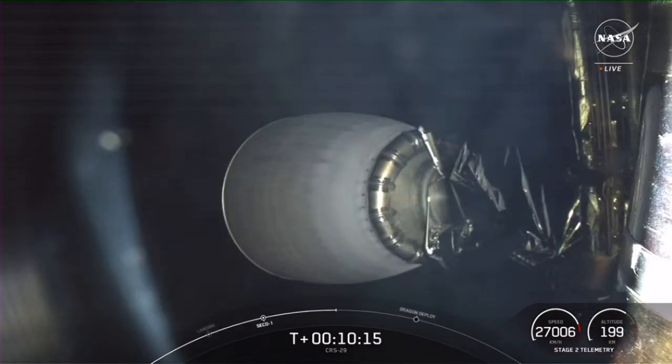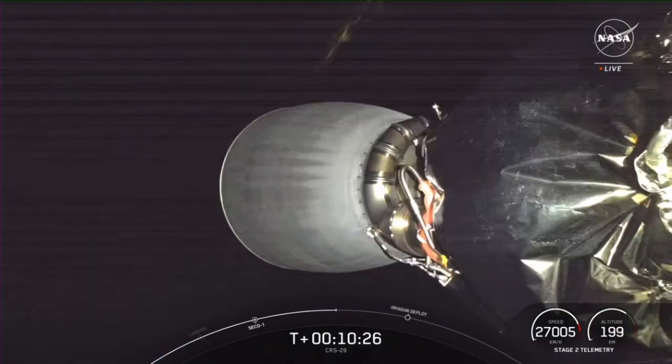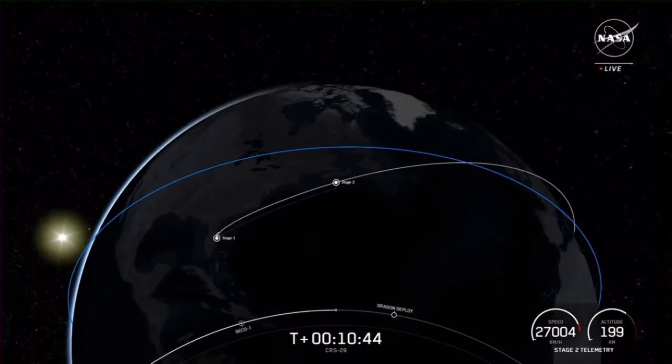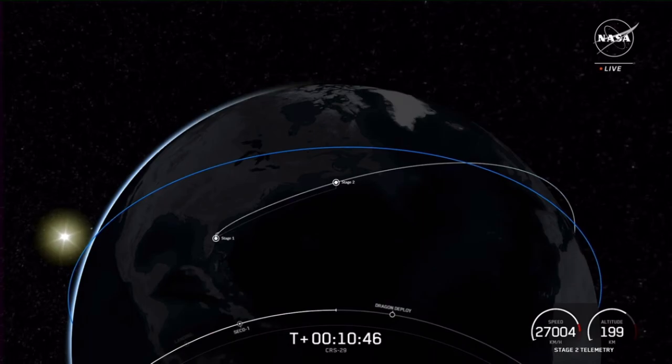Dragon has 16 Draco thrusters, each with the capability to deliver 90 pounds of force. There are 4 pairs of these 3 thrusters spaced evenly around the capsule, and that helps control and guide the vehicle, as well as 4 forward bulkhead thrusters underneath the nose cone. Now today, the vehicle does not have SuperDraco thrusters, seats, or life support systems, as it's not carrying crew, and this saves on weight in space and also allows for a faster refurbishment time.